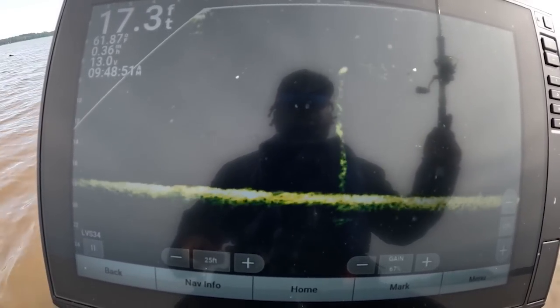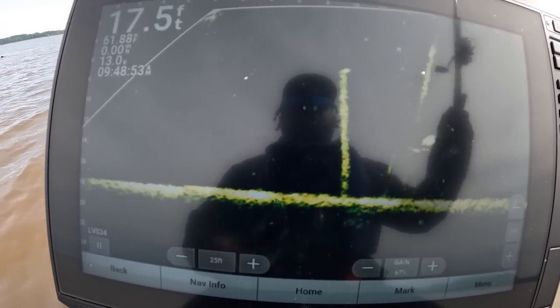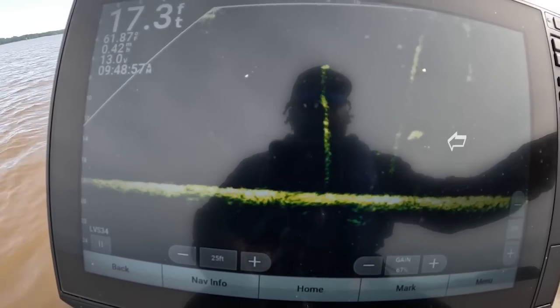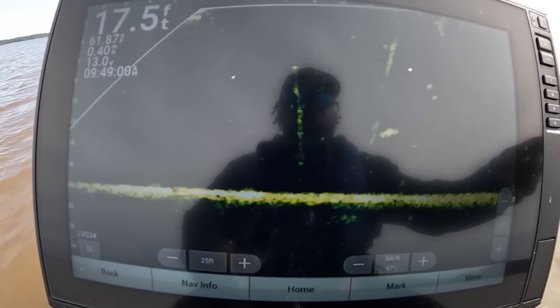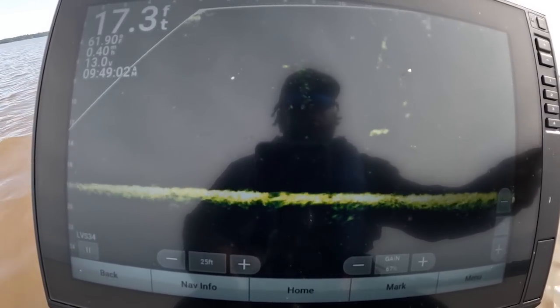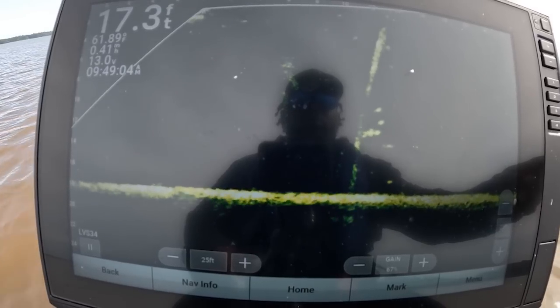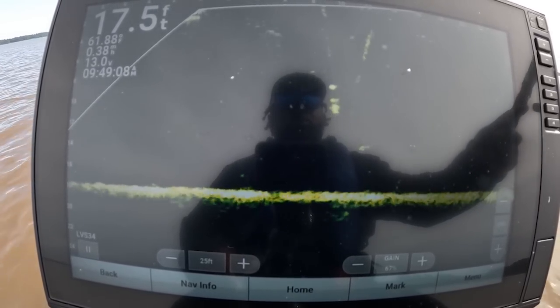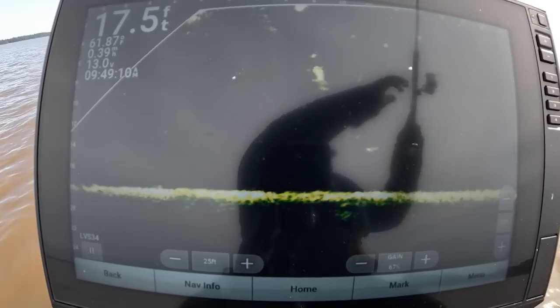That's a good crappie. That's a good one. Solo dolo. Let's see what happened right here. That's a good one right there. Come on, saw. He see it. He coming. Get it. Get it!